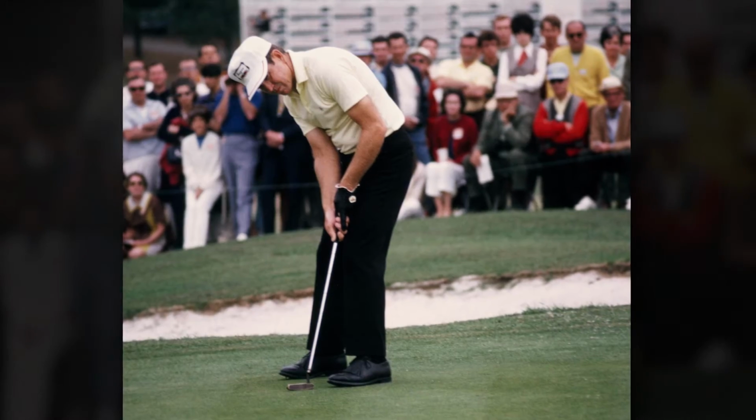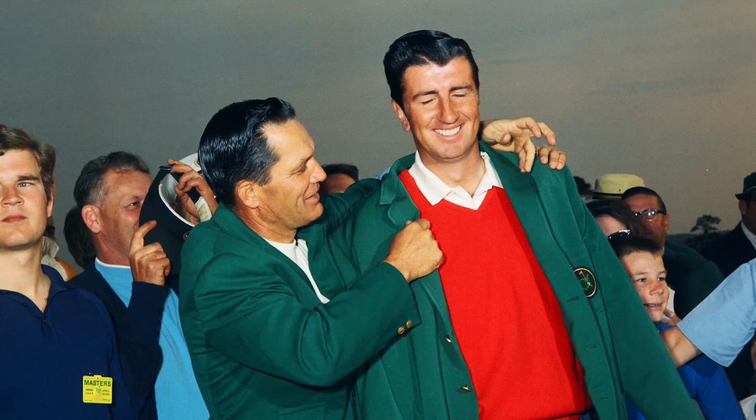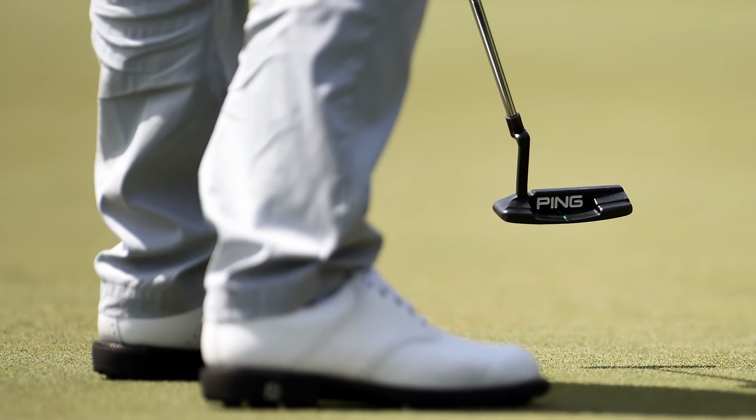There was a tour player by the name of Rocky Thompson. He got it into the hands of some of the best players in the world. Gene Littler, Gary Player. George Archer is the one that really won big with it first. He won the Masters with it, and he was considered one of the best putters on tour. That kind of put us on the map, and it just started running from there.